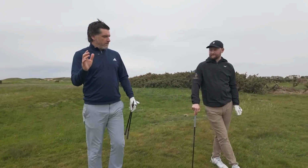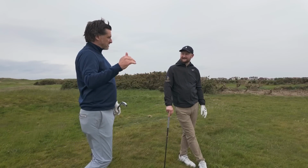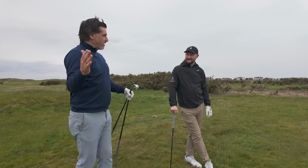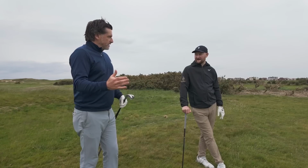A 4-iron off the tee there, which you've shaped right to left. Yeah, essentially becomes a downwind shot for you, whereas I'm a fader of the ball and I'm banking it into the wind. So a right to left wind is almost an into-wind shot for me. Yeah, same. Is that how it works? Yeah, normally, for me.